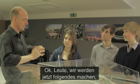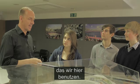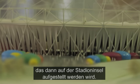Right guys, what we're going to do now is get some of you to see if you can recreate one of these pods, or your own version of the pod, on the CAD system that we run here. And then the other half of you are going to see if you can build a piece of completely recyclable street furniture that will be used around the Stadium Island.